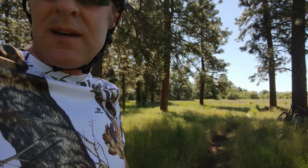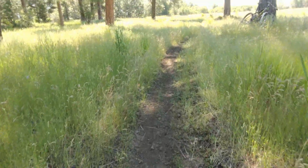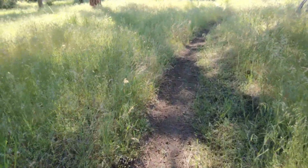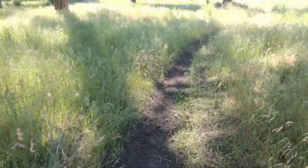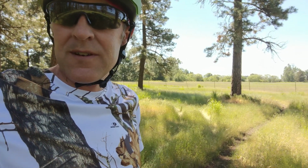Of course, I'm partial because I was the one that built most of this trail. It's my idea, at least. But through some cooperation, we ripped in this trail in the neighborhood, and it is ripping fast right now. I love it. It's become my favorite trail.